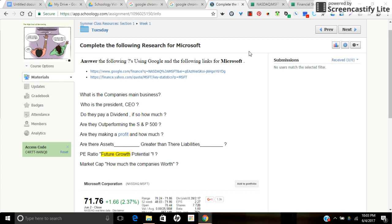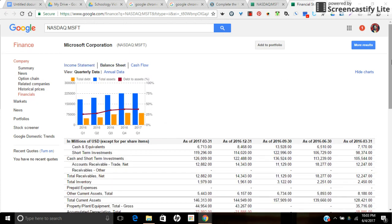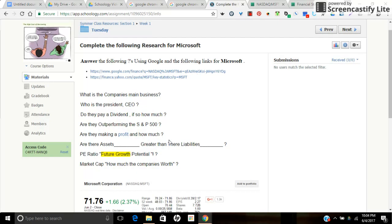And then, are their assets greater than their liabilities? Well, assets are what they own of value, and liabilities are what they owe, their debt. That's in the balance sheet. In other words, you want to have balanced assets and liabilities. Scroll down, and we're going to look at total assets. This is in millions. That's how much they have of value. And then you want to scroll down and see total liabilities. That's how much total liabilities. And are they less than each other? They are. And that's what you want. You don't want a company that has more debt than assets. And if so, we need to have a good reason for purchasing them.